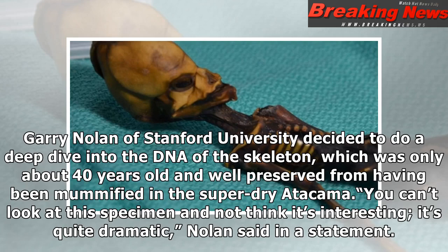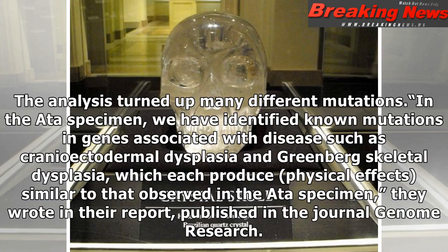Gary Nolan of Stanford University decided to do a deep dive into the DNA of the skeleton, which was only about 40 years old and well preserved from having been mummified in the super-dry Atacama. "You can't look at this specimen and not think it's interesting, it's quite dramatic," Nolan said in a statement. The analysis turned up many different mutations.